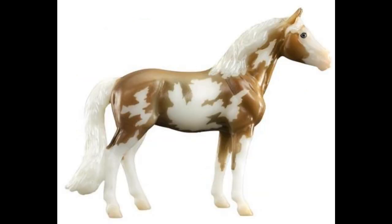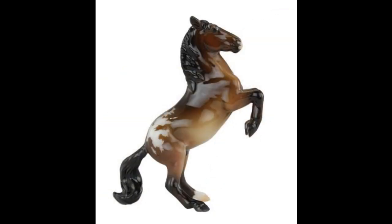Then we have Arya, who is the mini-me of the Geronimo. And he's really pretty. He has a lot of new details, and he's on the new mold of the standing warmblood. He's really, really nice. I'd give him a 9.5 out of 10. He's really cute. And then we have my favorite of the 4, which is Andante, who is a Bay Appaloosa on the Lip is Honor mold in gloss.